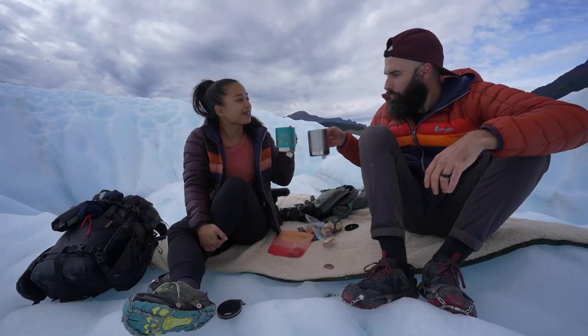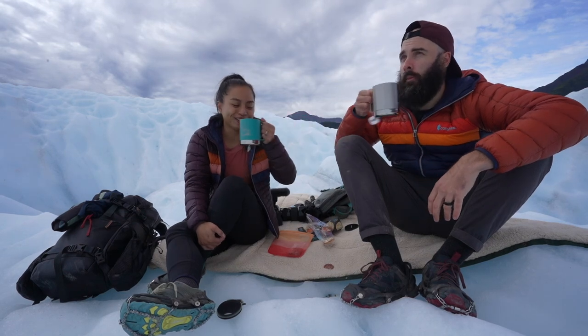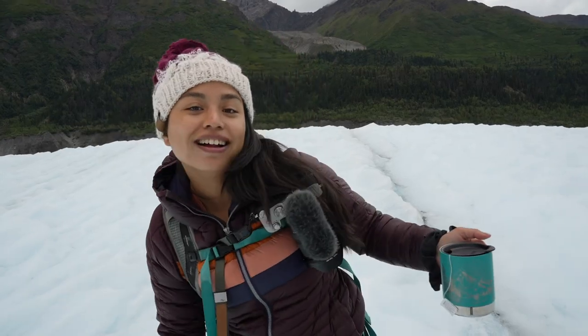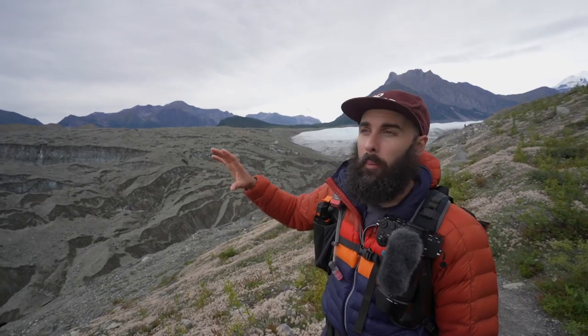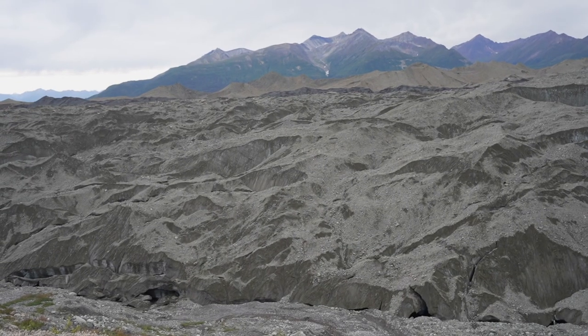Bone apple tea. To Alaska. To glaciers. To glacier pools. To microspikes. To microspikes. All right, let's head back to Kennecott. One thing that's absolutely amazing about this whole field is that it's all glacial ice.